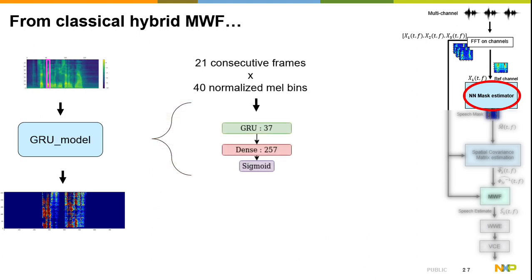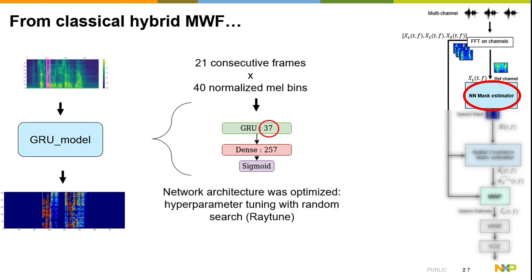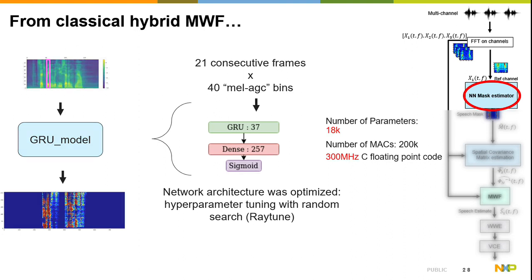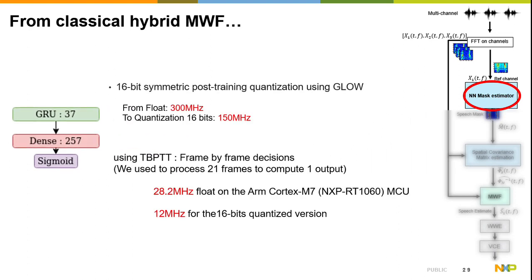So now our neural network is expecting 21 consecutive frames of 40 normalized mel bins, and the GRU has only 37 units. 37 is because we have also optimized the network architecture using hyperparameter tuning with random search using the RayTune tool. So the network is only 18K parameters, and it is 200K MACs, and it's running at 300 MHz in C floating point code. We furthermore improved this solution by performing 16-bit symmetric post-training quantization using GLOW. So from 300 MHz in float, we are now at 150 MHz in the quantized version.